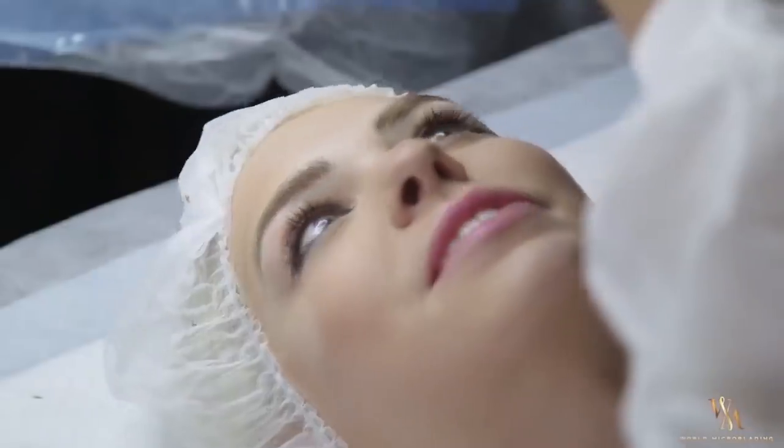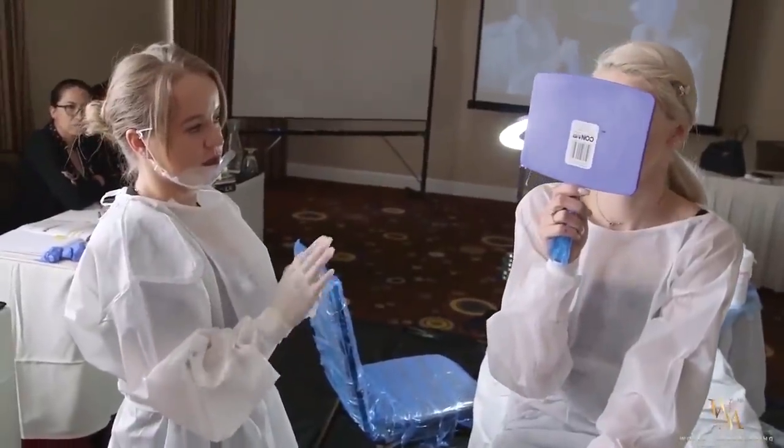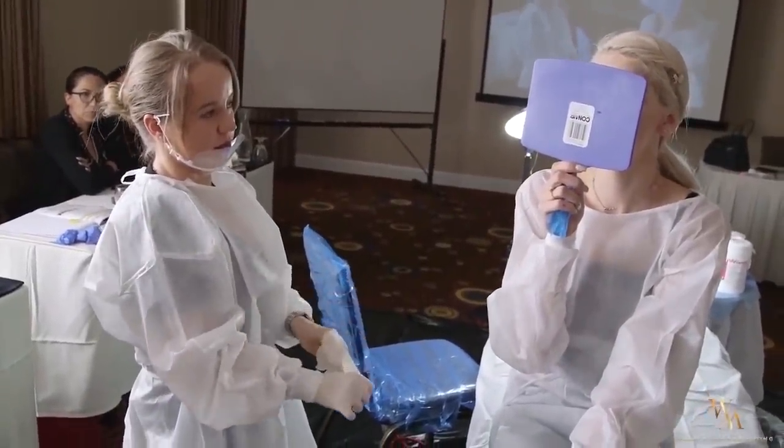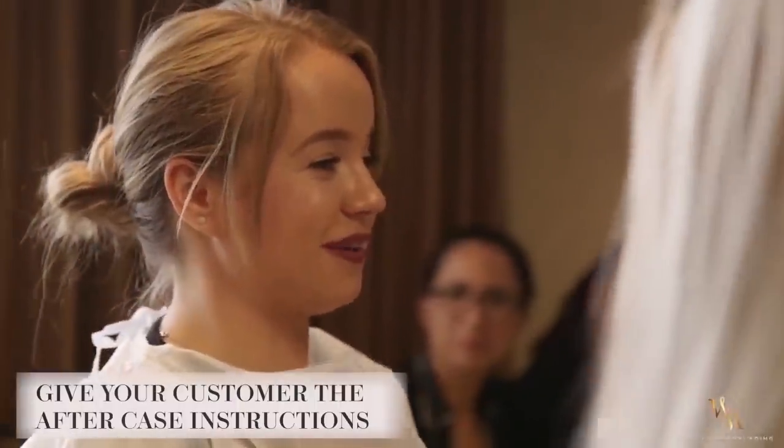I think they look really good. You like it? It will take about 2 weeks to get lighter and thinner, so it's a process. You still need to stay around for about 20 minutes because we need to apply the barrier cream. But we need to first wait a bit for your skin to calm down, and then I'm gonna give you the aftercare instructions. Sounds good? Yes. Perfect.